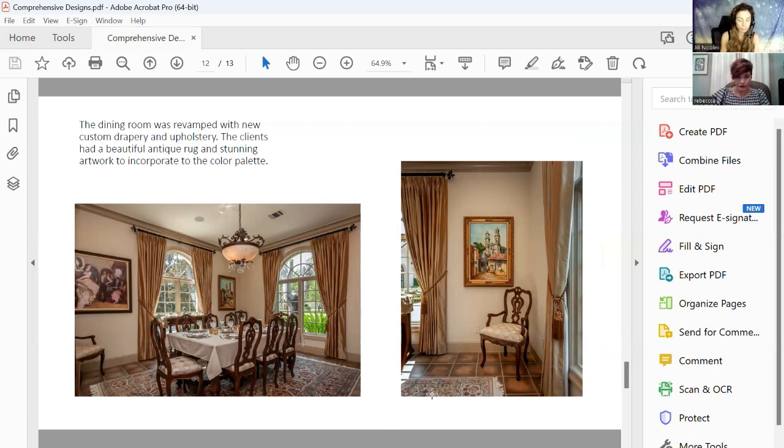We brought in some custom drapery and upholstery. We reupholstered all her chairs. Actually, the table was something that had survived the flood, and their artwork was beautiful. So we just used this beautiful color palette that they had to refresh the room. And again, it just goes to show how far we can go as designers; we can only do so much, but without our upholsterers and our makers, this room wouldn't have come together. Without our upholsterers and drapery makers, our dreams can't come true. So that was their formal dining room.